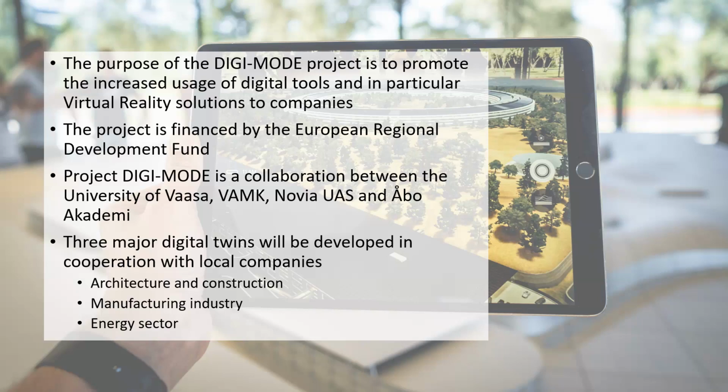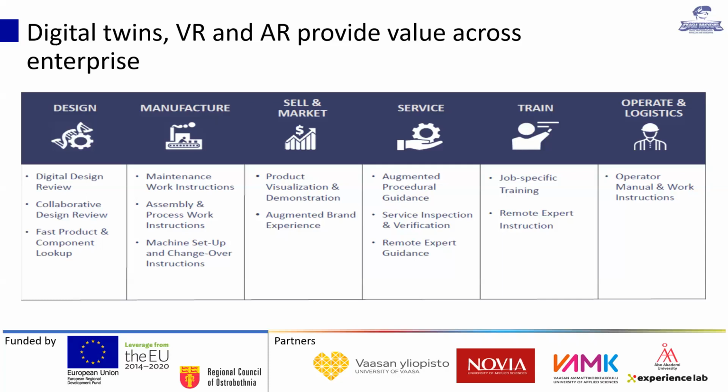Thank you. So my name is Raiko Toshev, and I am a project manager and lecturer at the University of Vasa. And as I said, I am the lab manager for the additive manufacturing and virtual factory laboratory. The three major digital twins that will be developed in cooperation with the local companies during this project are focusing on architecture and construction. The second one is on the manufacturing industry implementation, and then we have, together with Vevik laboratory, our engine lab, the digital twin developed for the energy sector.